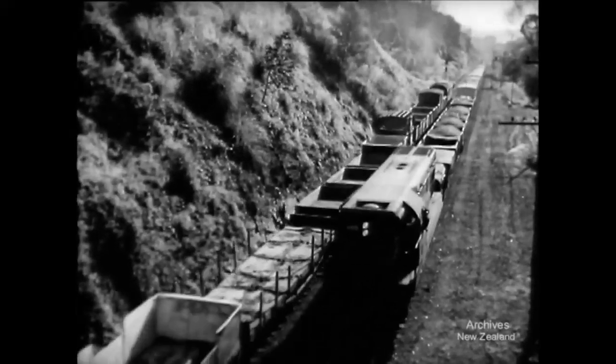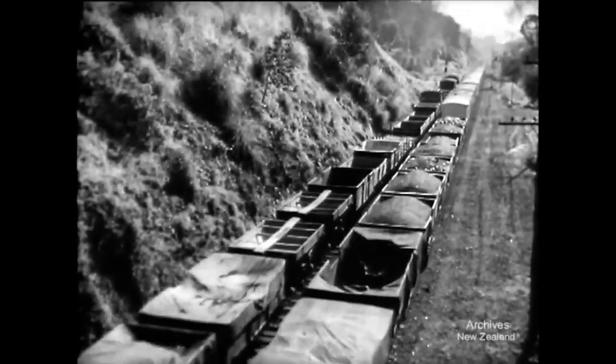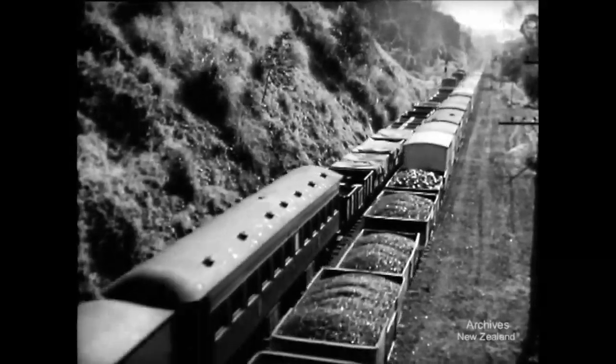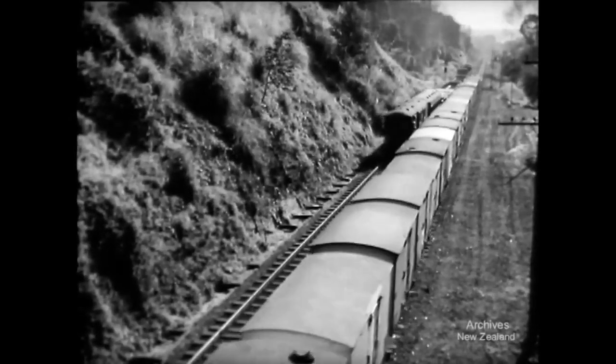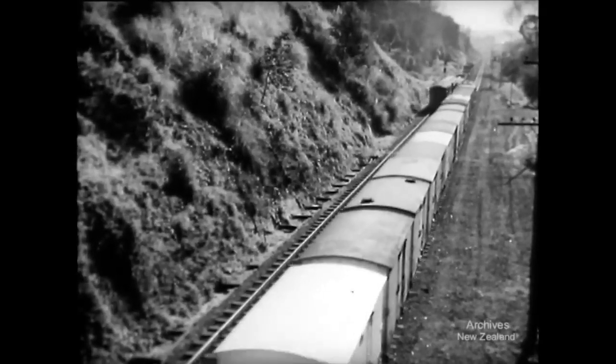Between Auckland and Frankton, more double track is being laid. Not so long ago, one of these trains would have to fret impatiently at a station while the other went through. Delays are getting fewer and shorter. Double track, longer passing loops, new signal equipment. All these things are cutting down holdups and speeding up service.